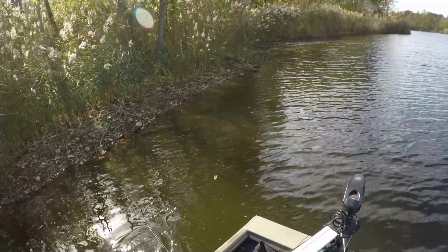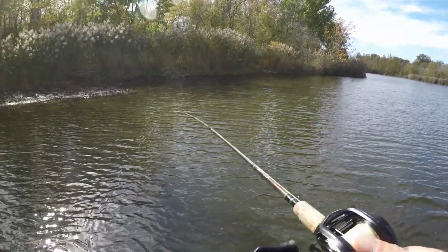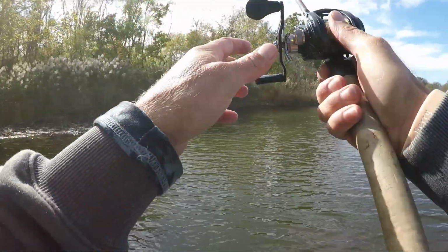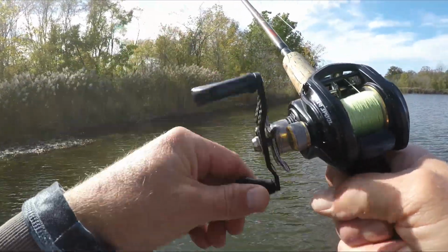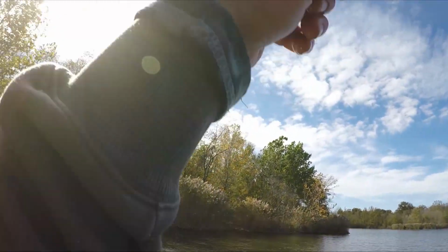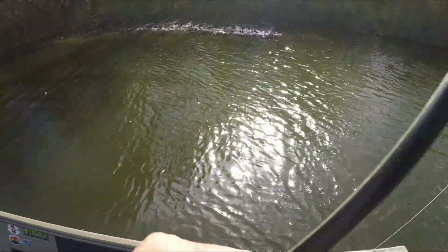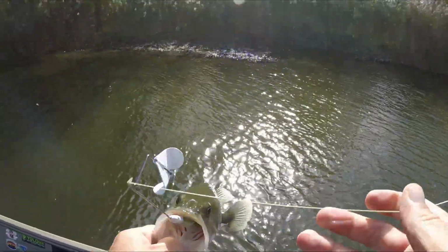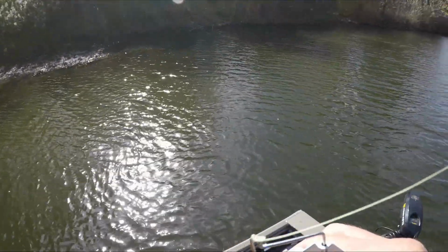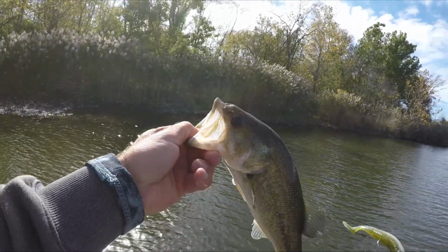Right on the bank right there. There he is. All right, this is fun. Figured it out. Getting bites. Nice. All right, there we go.